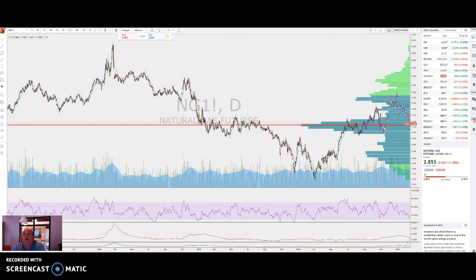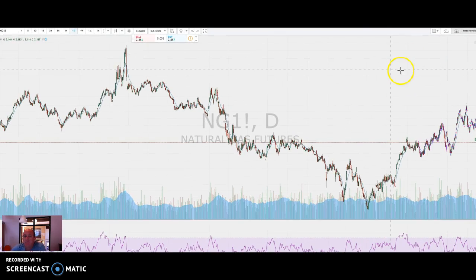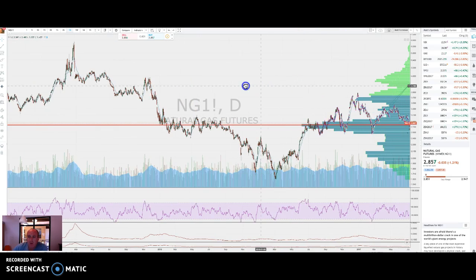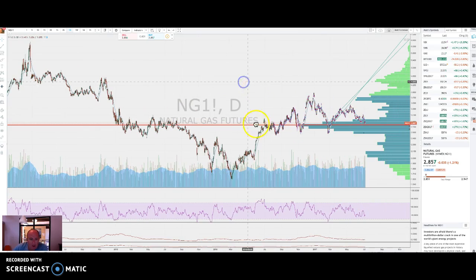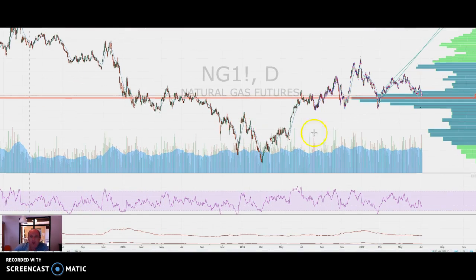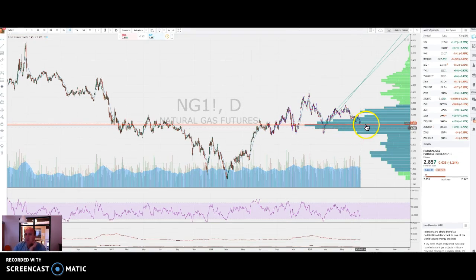I wanted to point out an idea that I think could be very nice over the next few months. What you're looking at here is a multi-year chart, going back a little further than I want right now. Hang on one second. We are looking at natural gas going back 3 years. And you can see in this 3-year chart, we're coming right to the point of control right now, which is around 285.